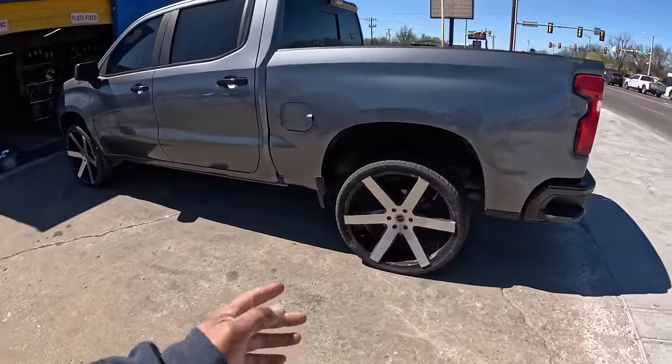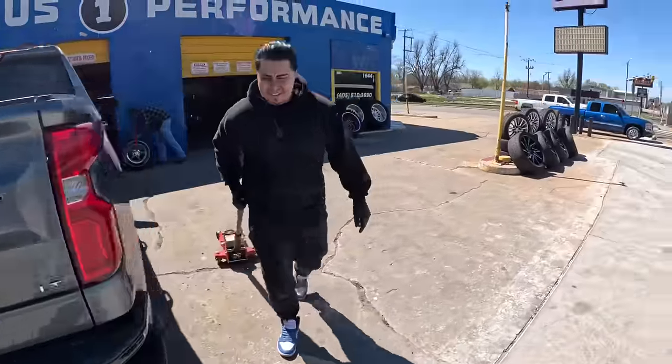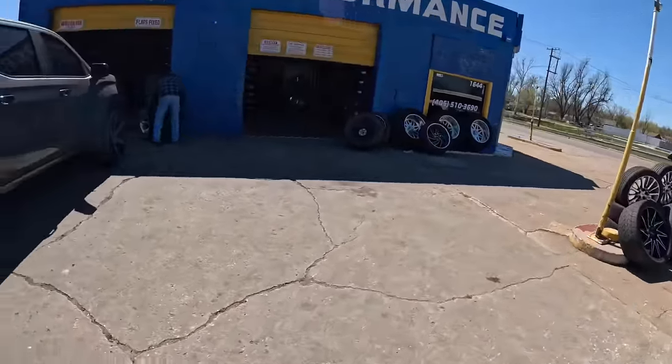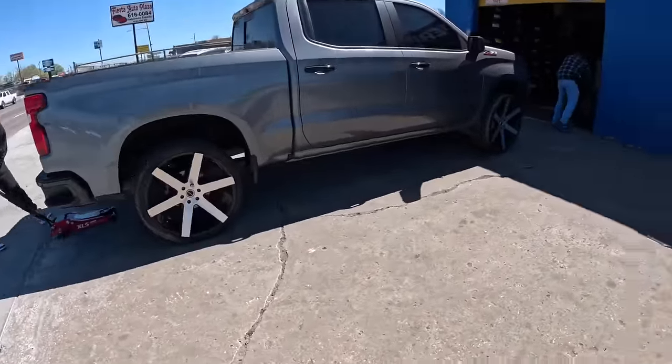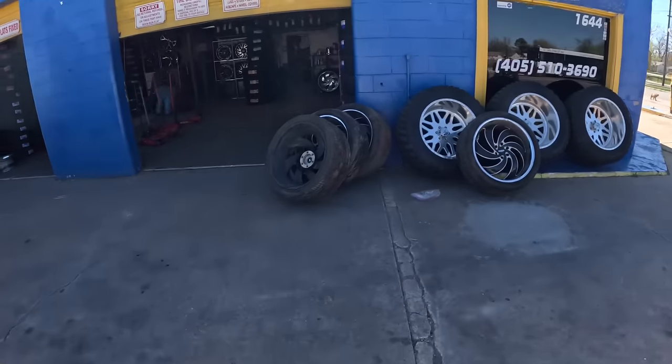But yeah, I mean, those rims ugly to me. I would never even put those rims on there. Y'all know I like off-road. I'm different. I like off-road rims and tires. I really don't. Don't put those rims.